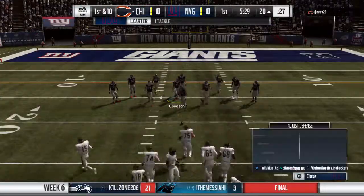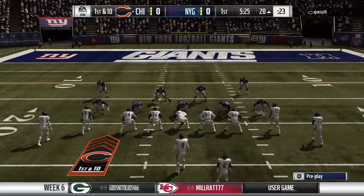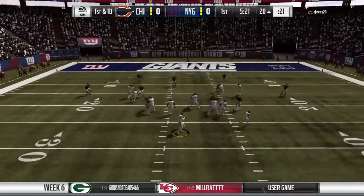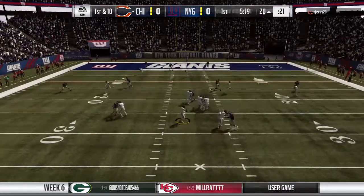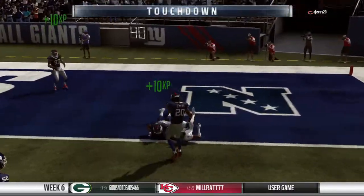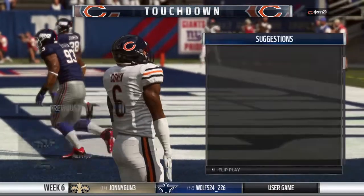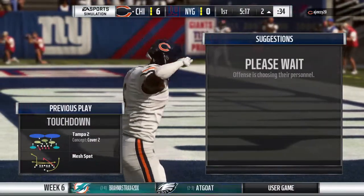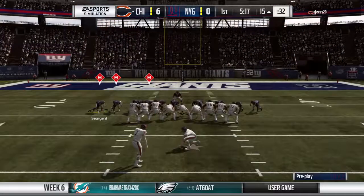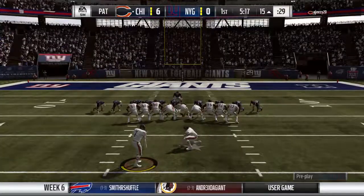A first trip to the red zone for the Bears. 1st and 10 right at the 20. Inside the red zone here. They'll look to throw. Got his man, and it's caught for a Chicago touchdown. A great play there. His 5th touchdown now on the year. And the Bears take it all the way down the field and score on the opening drive.